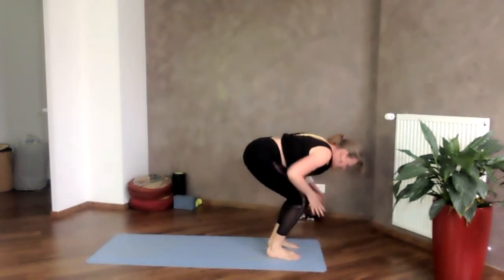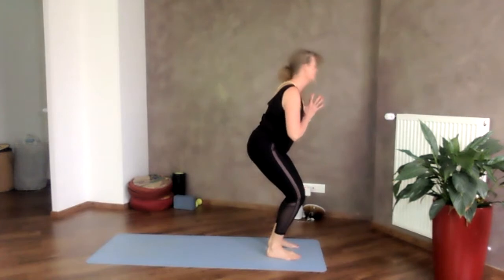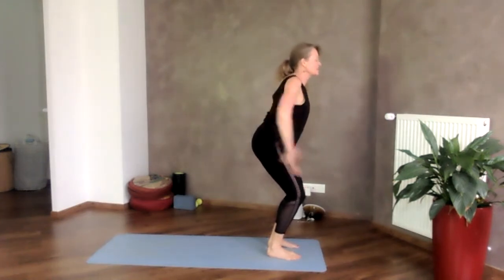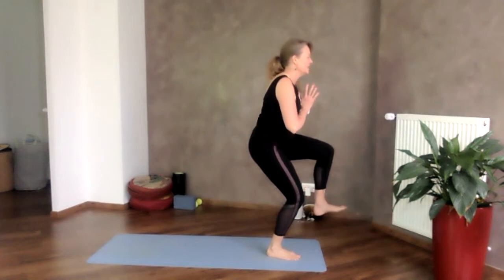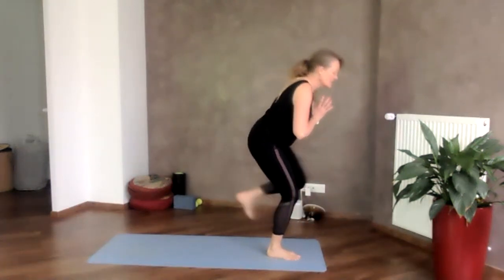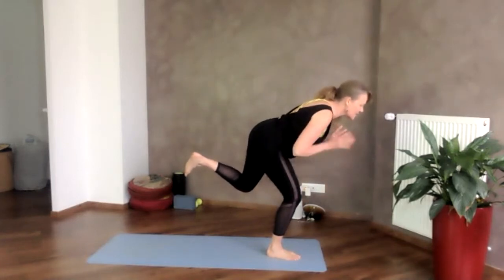Knees bent, hands to the thighs, lift to the chair, hands to your heart center. Lift the chest away from the hips. Raise your left knee, staying strong. Now lean forward, lift the foot behind you, keep that standing leg bent.